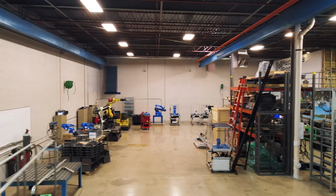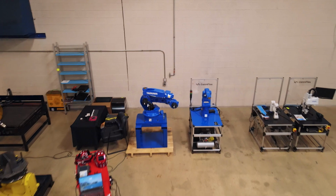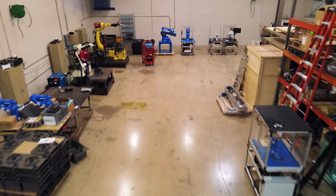So here we are inside the very exciting, super secret ABAGY Demo Laboratory. So many amazing pieces of innovation and manufacturing all around us. How long have you been with ABAGY and what is your role? Yeah, I've worked for ABAGY for about 5 years. I'm an engineer, and actually my major area of expertise is motion planning. I know a lot about why the robot moves a certain way, why it does this and doesn't do that. Amazing. Should we go meet some of your coworkers, your robot coworkers? Sure, we can do that.